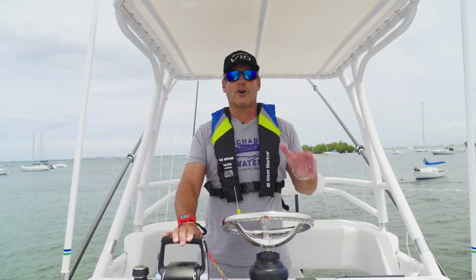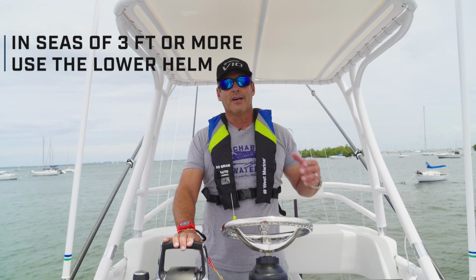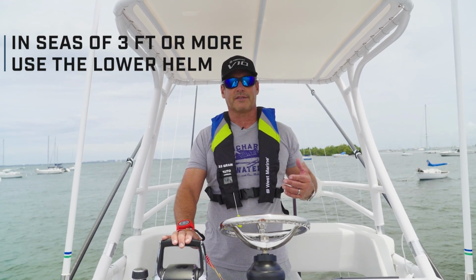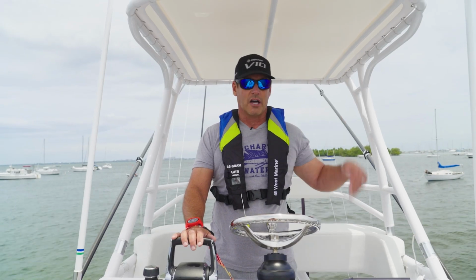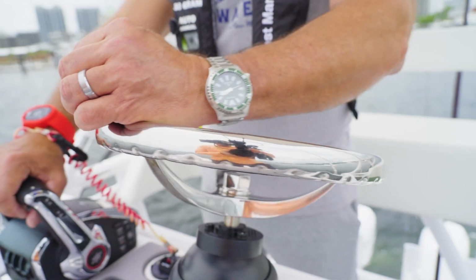There are days when you don't want to be in the second helm, when it's sloppy out, when it's a 3 to 5 foot sea or bigger. You don't want to be up here bouncing around because when you're in a second helm, it's a pendulum effect. So the higher you go, the more you rock. So typically I'll come up to the tower and see how it feels. And if it feels kind of rough and nasty and I'm getting banged around, I'll go back down to the first station, to the main helm, and drive from down there for the day.